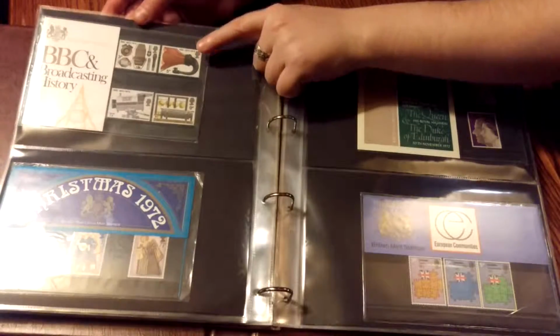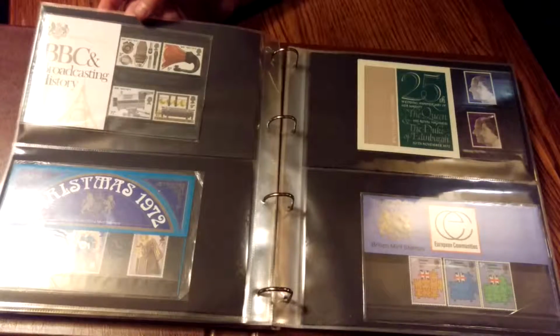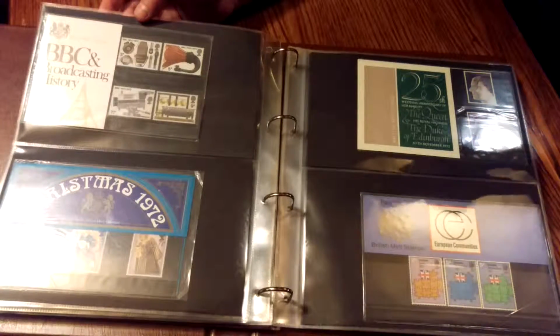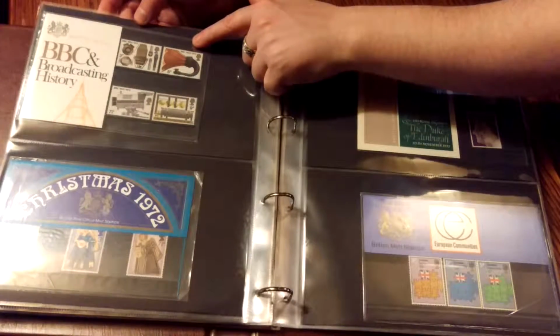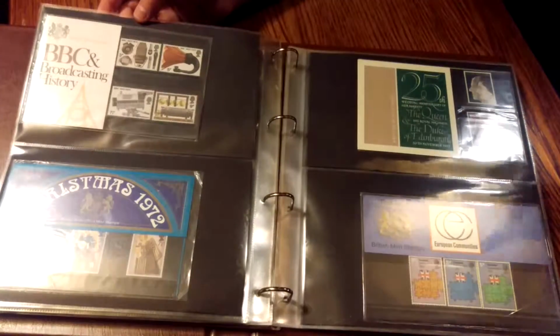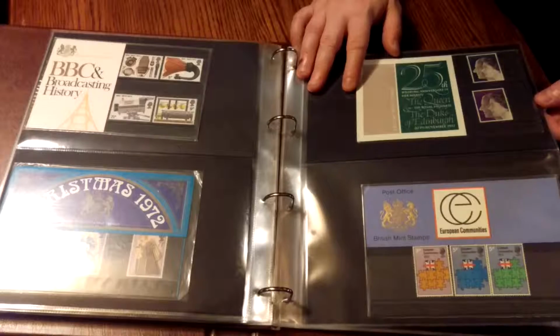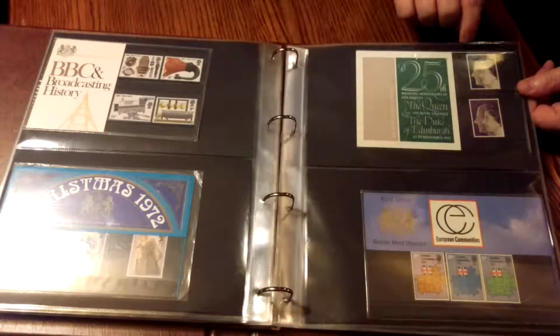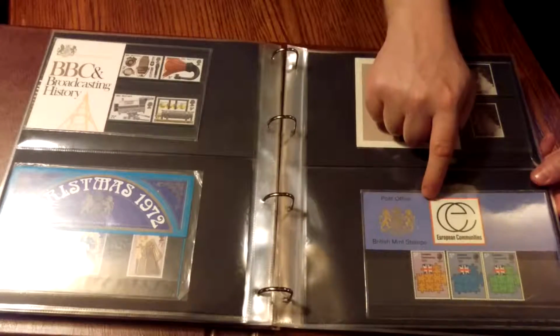This one actually took me quite a while. No, it wasn't that one. No, because I bought a few of these at the same time. So this one was actually relatively easy to find, although I have had to repurchase it. Same with the Christmas one. Same with this, it has been repurchased as well. This one here though took me ages to get with all three stamps.